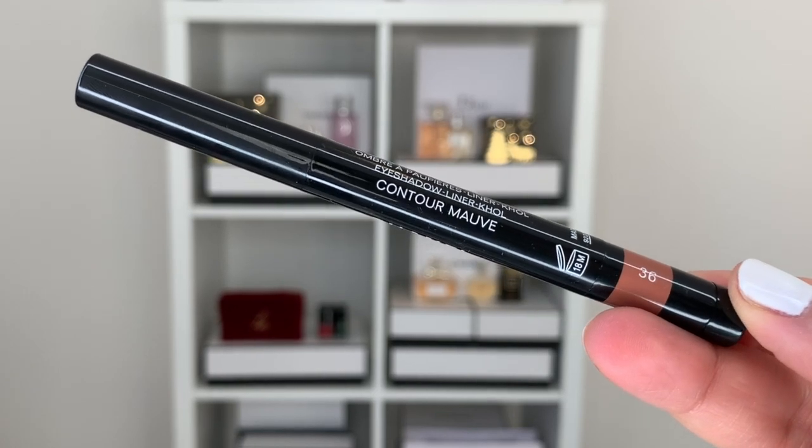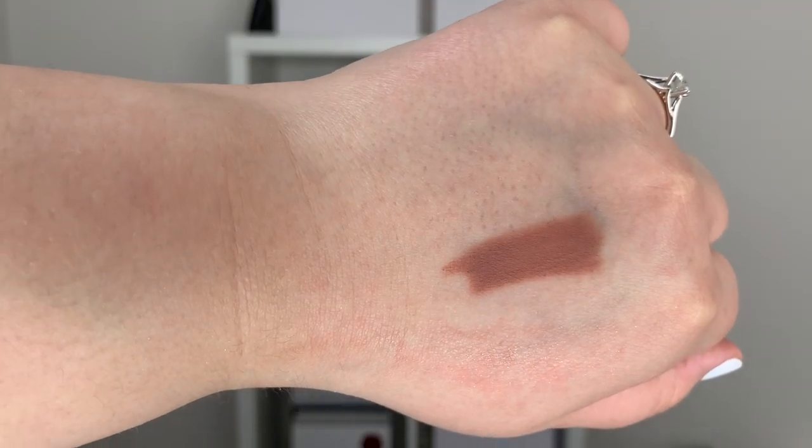And then I got this Stylo Ombre, which is sort of a pencil shadow. And I got it in the shade 36, which is Contour Mauve. But when you blend it out, it almost looks like a taupey mauve. So I think it'll be really nice as a base. It'll be really nice as a liner. I think it'll just really enhance this entire collection here.